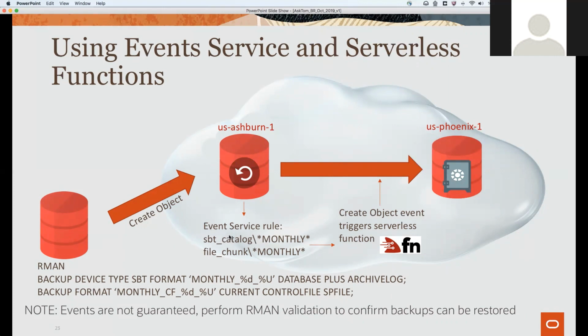So every time we see an object created that has a prefix that starts with SPT catalog or a file chunk, it means that it's something that we need to copy somewhere else. Okay, and in this specific exercise, we were trying to simulate the use of a monthly backup. It means that I want to have regular backup going into this bucket every day, every hour, catalog, whatever, right? It just keeps going. But I want my end of month backup only to be copied or replicated somewhere else.